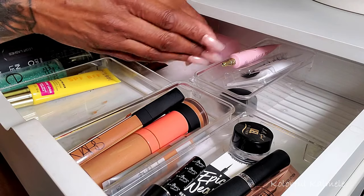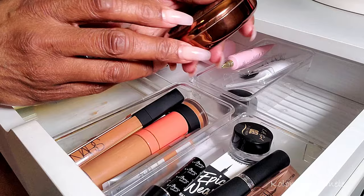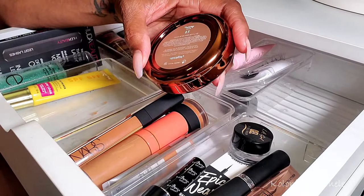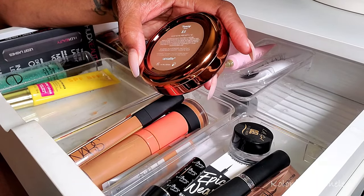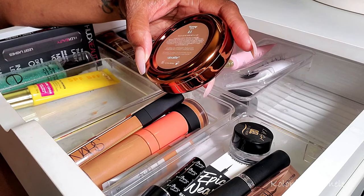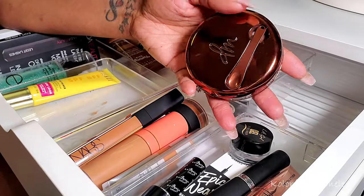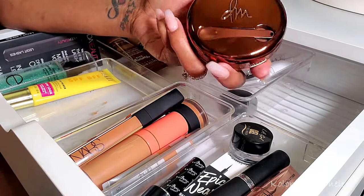And I'm just going to wipe off my hand in between each product. The Danessa Myricks Yummy Skin 8.5. This is called the Blurring Balm Powder for face, eyes, whatever. But really, really nice packaging. Really wanted to try it out.